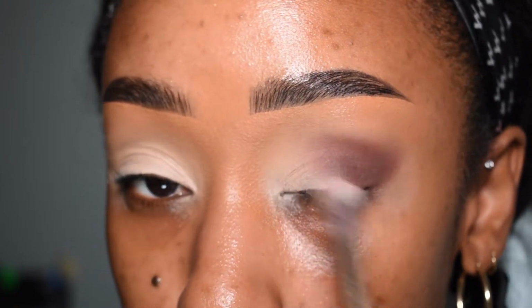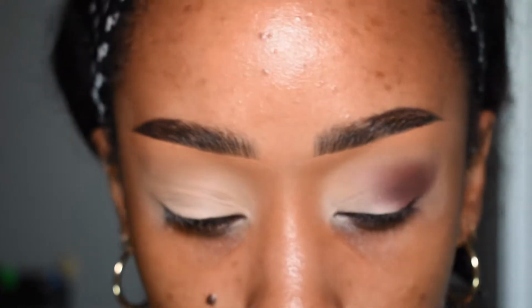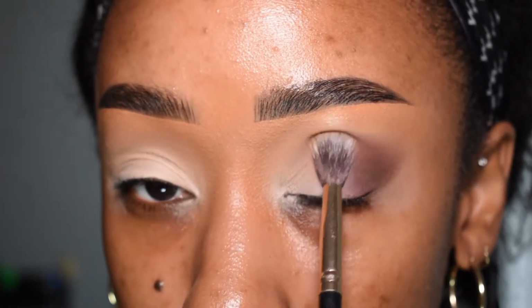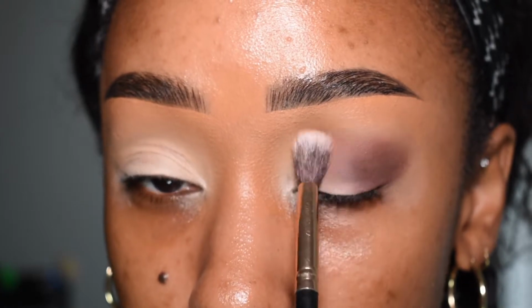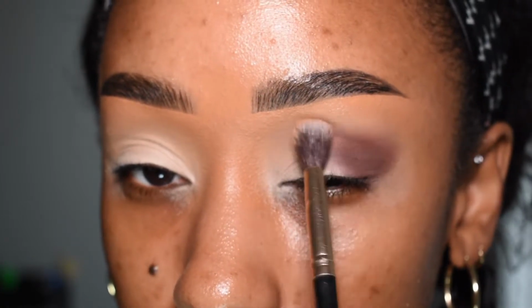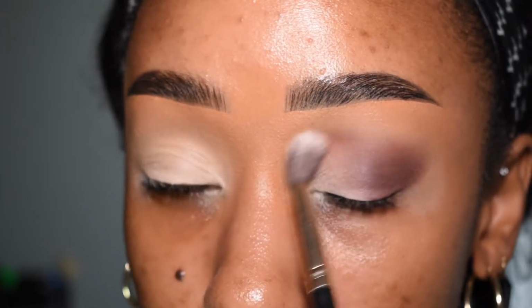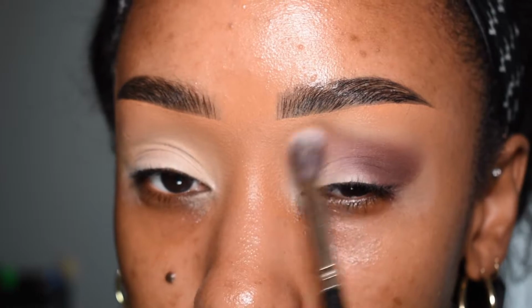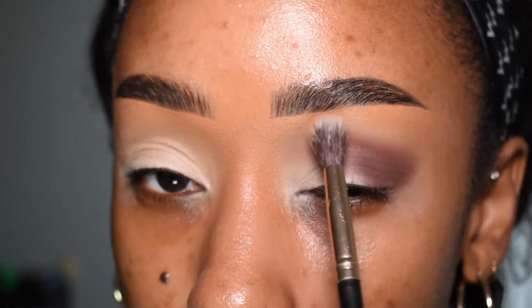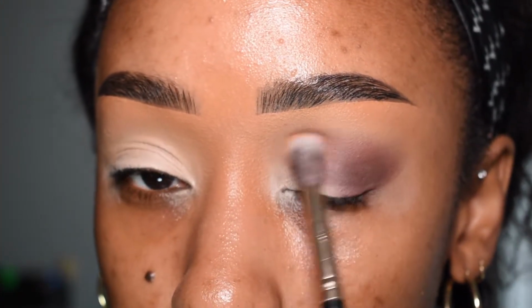And I'm just gonna tap this out too, because it looks like this shade is just as pigmented as the other one. So what I want to do is I want to go ahead and bring this lighter matte shade up towards the front of my brow, towards the bridge of my nose here. Okay, because why not? And I'm actually using a super light hand and not a lot of product, because these eyeshadows seem to be pretty pigmented. So I don't want it to take over. And I'm just going to blend this out like that.